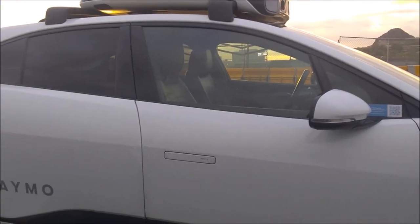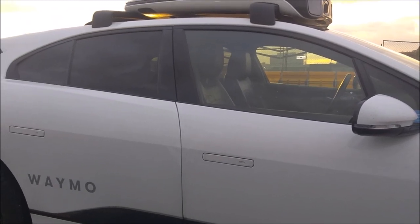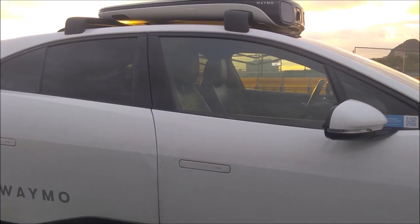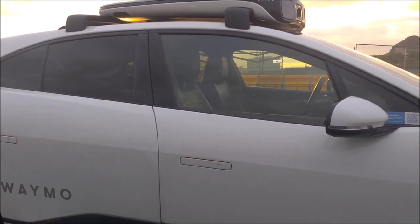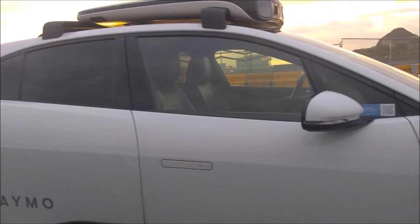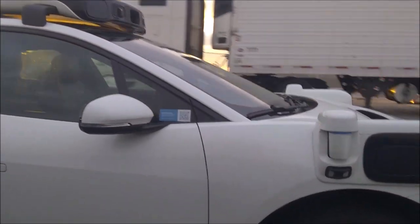That car reached a maximum speed of 50 miles an hour coming over the Broadway Bridge. And the speed limit is 35, and there's nobody in this car, and it is a construction zone. We're at the top of the bridge. Let's check it out now.